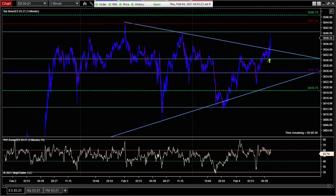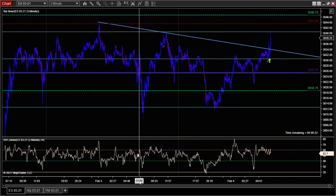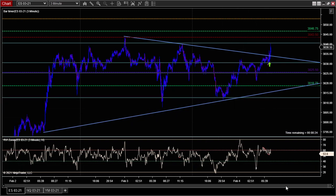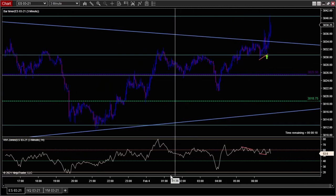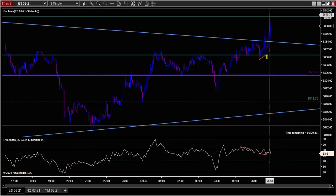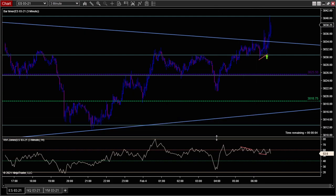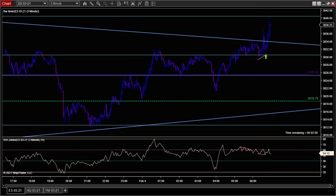Let's see if I could pull this up. You can see I had to redraw this actually. We had kind of a situation like this. Now you can see on the 3 minute that we have a bit of a bearish divergence off the high, but we are in this bull push. So in that instance, a lot of times it's just indicating exhaustion in the move and it needs a little bit of a pullback.